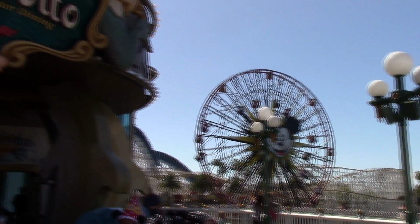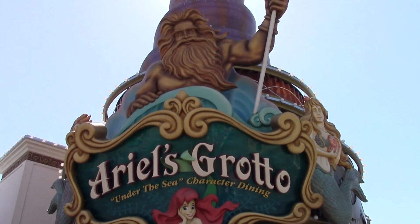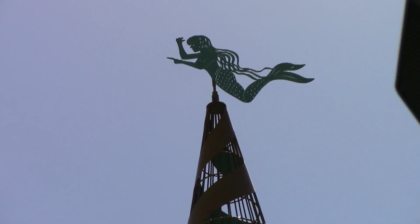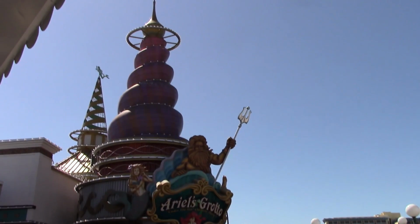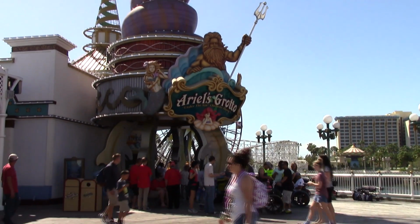It was time to go to lunch. We'd never been to Ariel's Grotto before, and we wanted to go check it out. It was actually a pretty nice day, and then you walk in, you check in, they give you a little beeper, and it was a pretty good price. It was about $40 per person, about $22 or so for kids during lunch anyway. I think breakfast is a little bit cheaper.